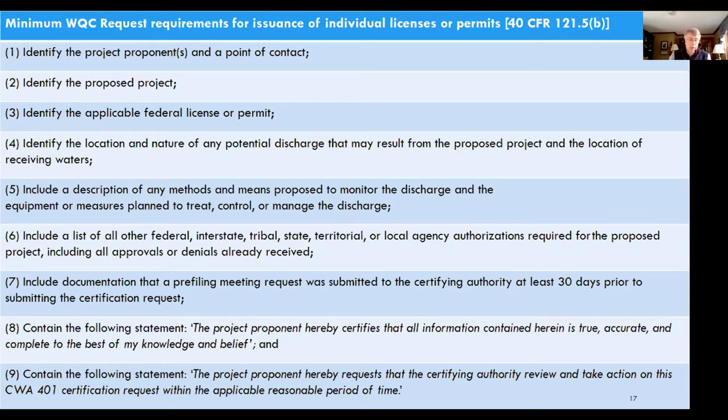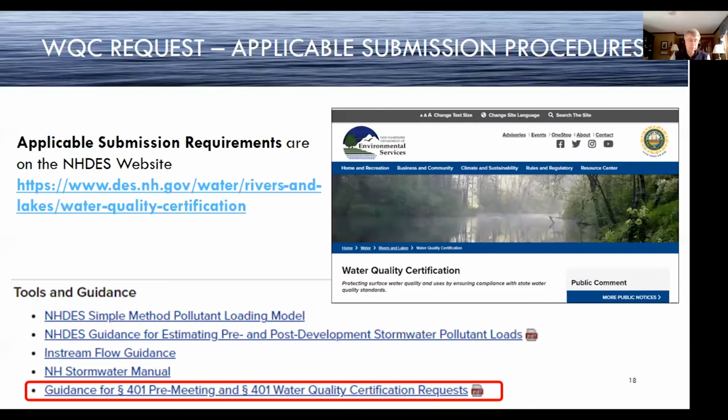Though not required, DES plans to let the project proponent know if we believe that the certification request satisfies the final rule and the data was received in accordance with our certification submission procedures. Similarly, if there are omissions or errors, DES plans to notify the project proponent and the federal agency. Here's the link to the DES Water Quality Certification webpage that includes the application and submittal guidance, as well as a number of other helpful documents. The guidance document outlined in red at the bottom of the slide includes our submission procedures.